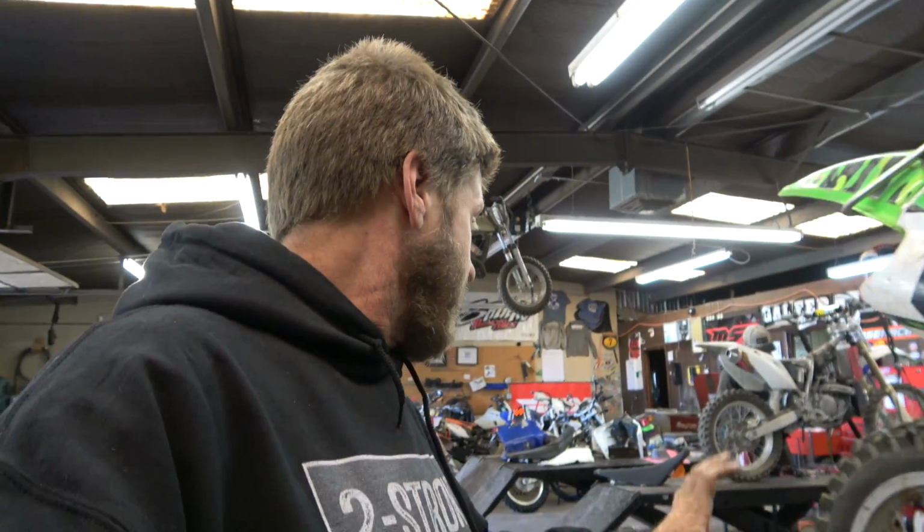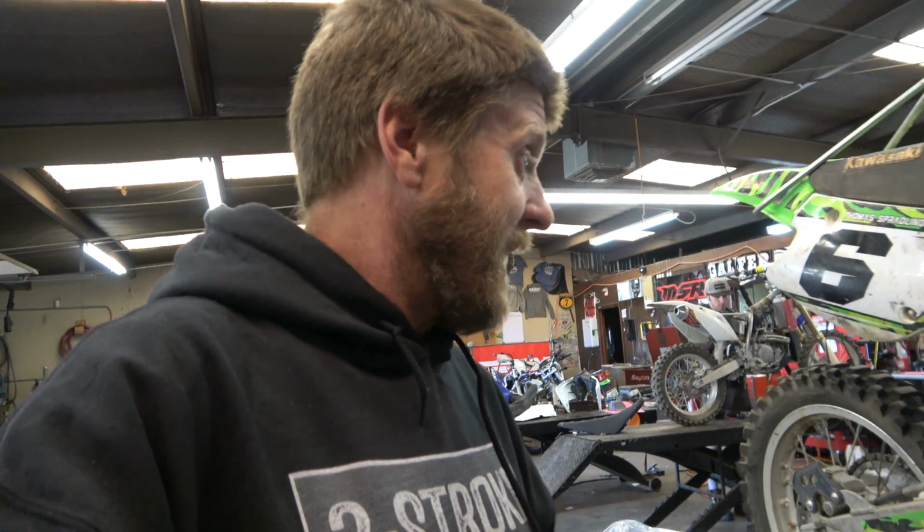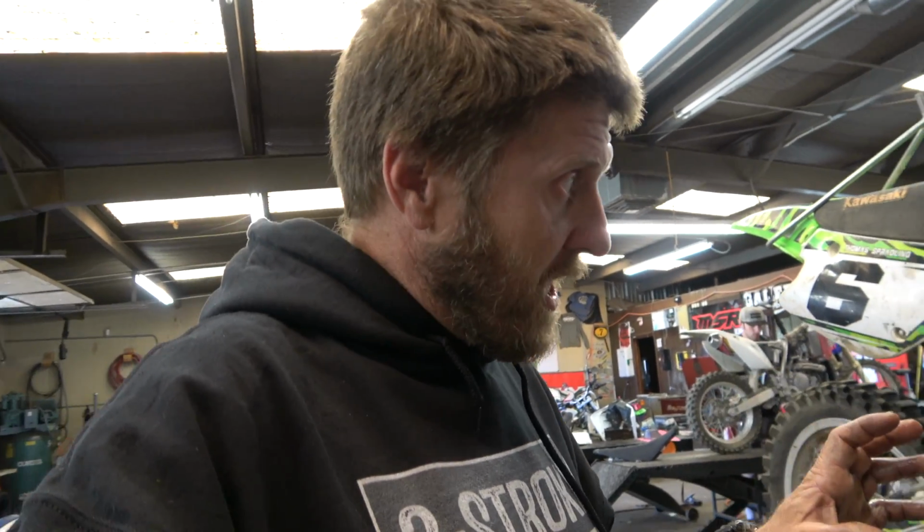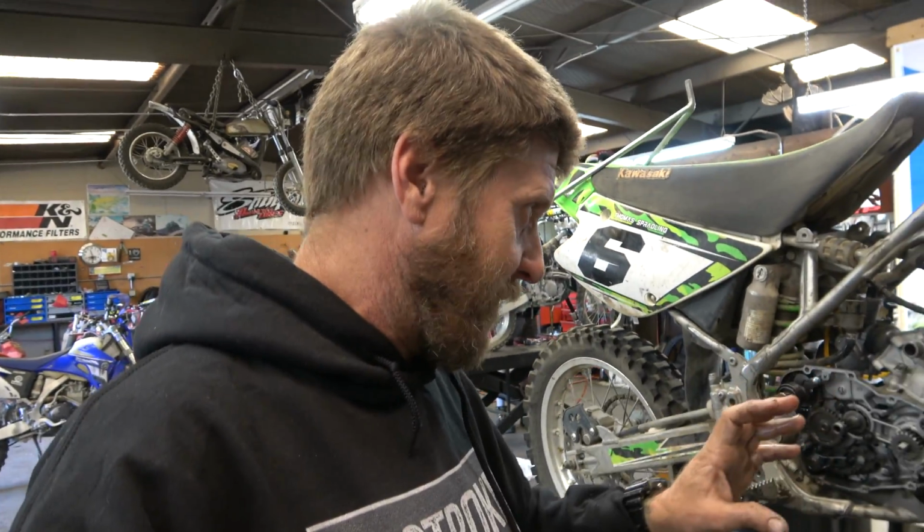I got a new water pump shaft, new water pump seal, a whole bunch of new gaskets, things like that, and yeah, put this thing all back together, fire it up, and hopefully it fixes it. There's still a chance that there's something more wrong with this because he did blow it all the way up, but I think that's going to fix it.